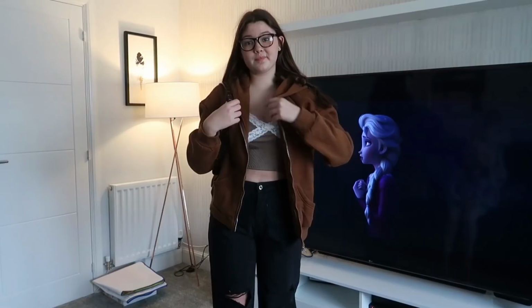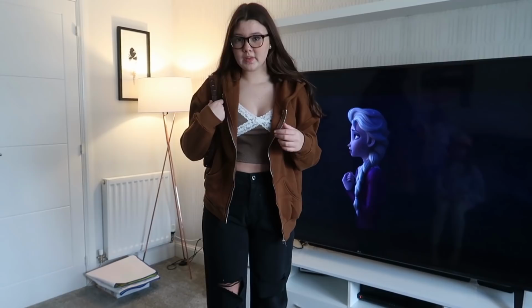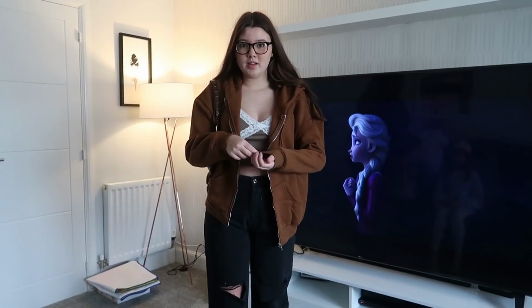I'll show you guys it. Okay, so this is the outfit. This is a little brownie beigey vest, and then a brownie hoodie. I thought you would have gone for colours like that. No, it's a wardrobe change, Mum.